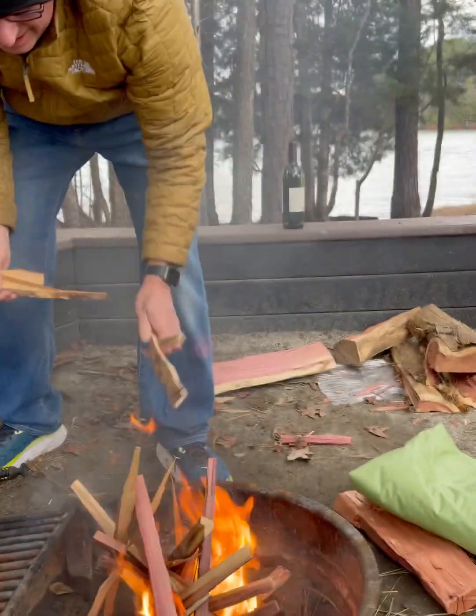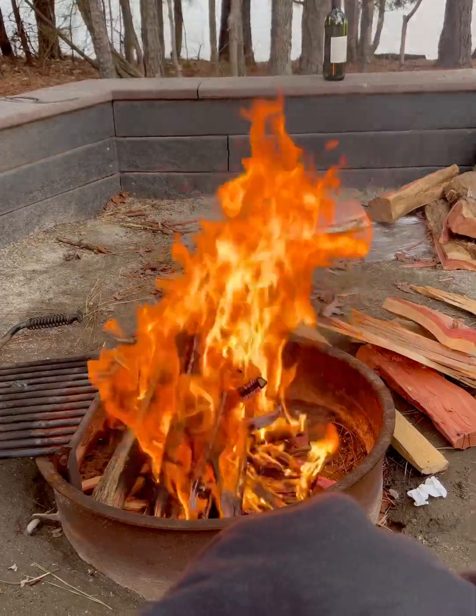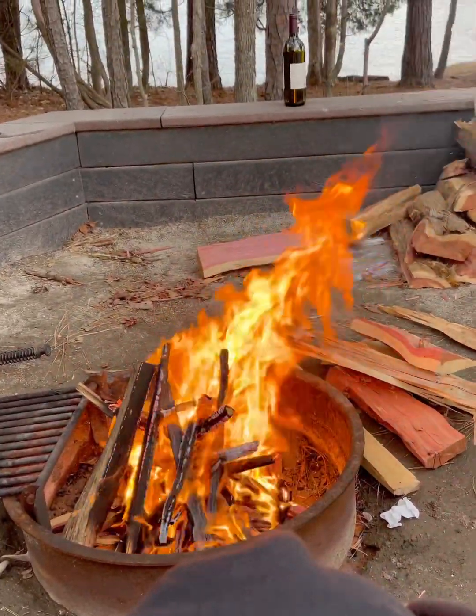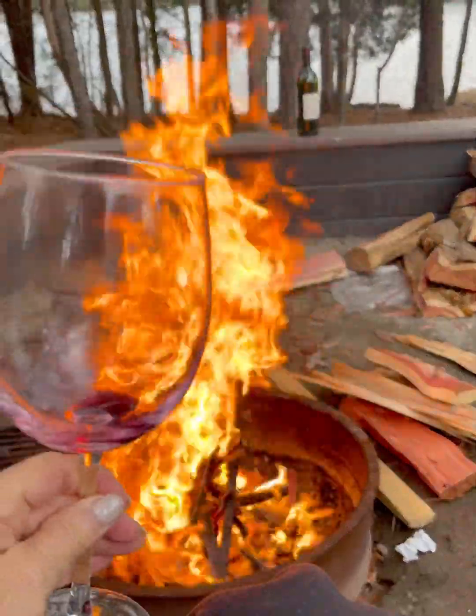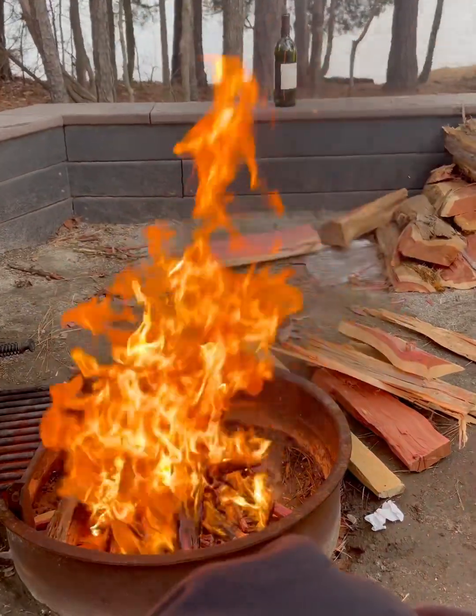Look at that wine. Isn't it beautiful? See, in a matter of minutes, he had a roaring fire going, and it was keeping me warm. The temperatures tonight, I hear, is gonna drop down to 28 degrees.